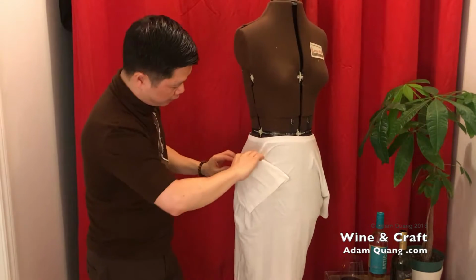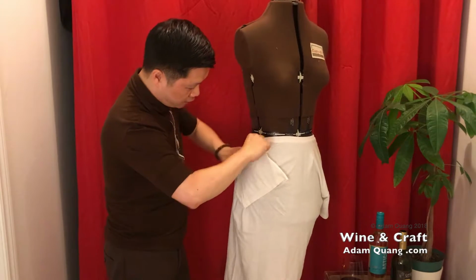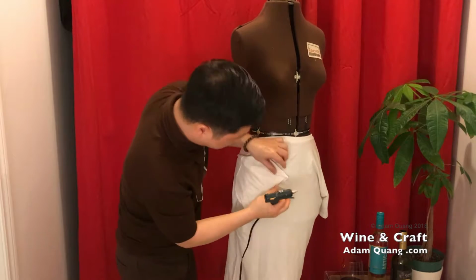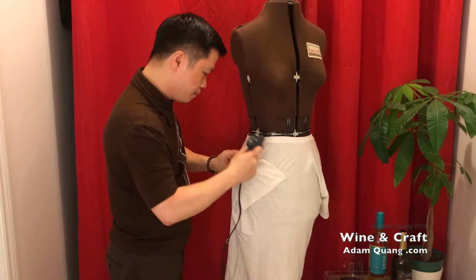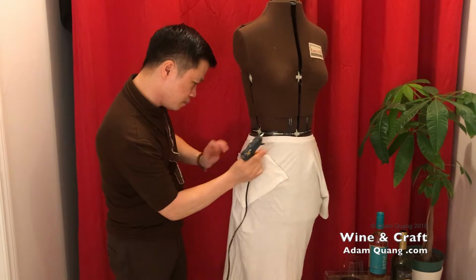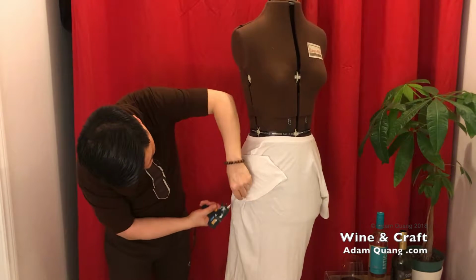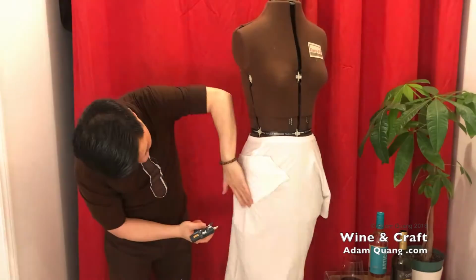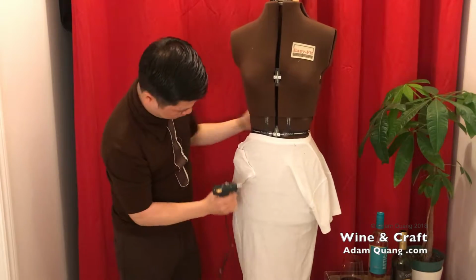So then we're just gonna tuck everything in. So you see what I did? I'm just gonna tuck everything in, and we're gonna glue that down too. So therefore, you have a nice little pocket. We're gonna do the same thing for the bottom part, so it doesn't come out. So glue it all the way down, tap it in. Ta-da!